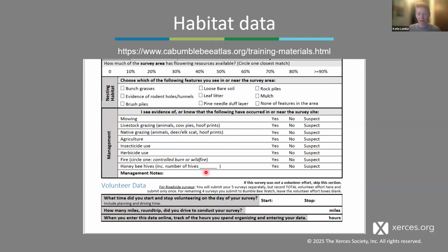If you're in an area where there are a bunch of honeybees all over your plot, you might put "suspect," right? You don't see any actual hives near you, but there are an abundance of honeybees. There's also a place for notes if you want to add any notes down there.